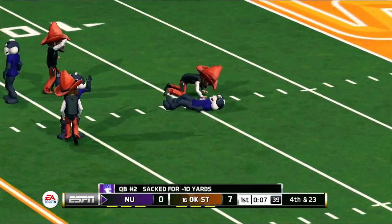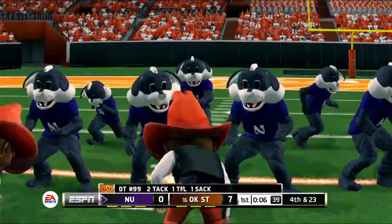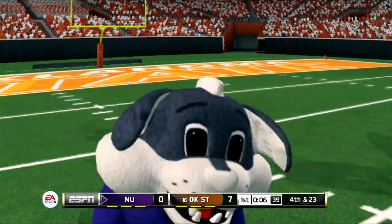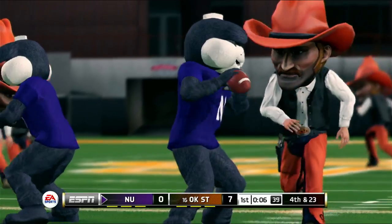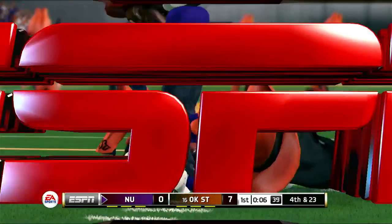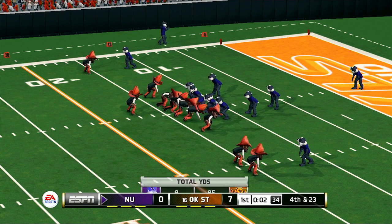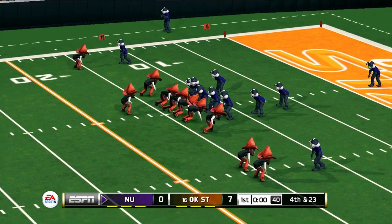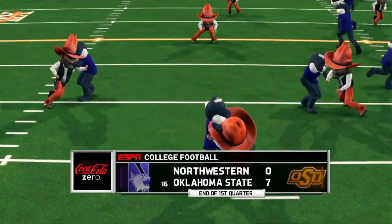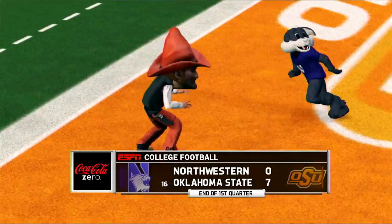And he's sacked. This quarterback has to do a better job of avoiding the rush, because sacks can be real drive killers. So no luck on that drive as they go three and out. Fourth and long here after the sack. After one quarter of play, we've got a low-scoring defensive battle on our hands. 7-0, Cowboys.